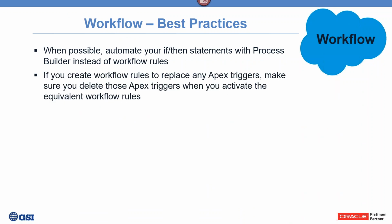This is a little bit more techy, but when you do create a workflow, especially for those that have maybe inherited a Salesforce system that has been out for many years and you've got a lot of triggers and other workflows, when you do create a workflow rule, just replace any Apex triggers because you don't want those to be active and having a conflict.